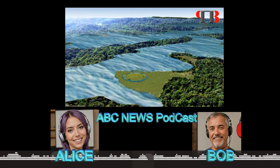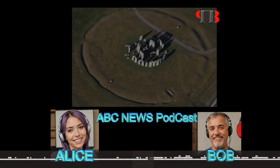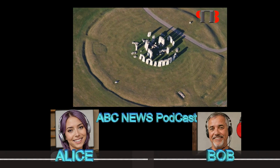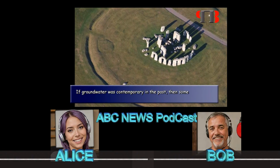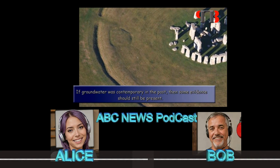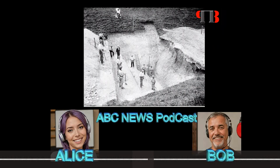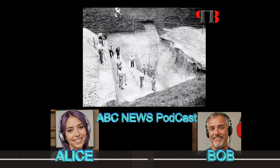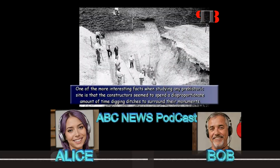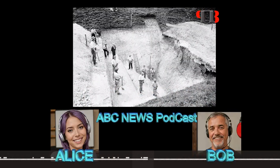So where does Stonehenge itself fit into this watery world? Well, he points to some very specific features of Stonehenge that he argues only make sense in the context of a water-based society. Like what? For example, he interprets the ditch surrounding Stonehenge not just as a simple ditch, but as a very carefully constructed moat. A moat, like something out of a medieval castle? Yeah. He argues that this moat was designed to hold filtered groundwater.